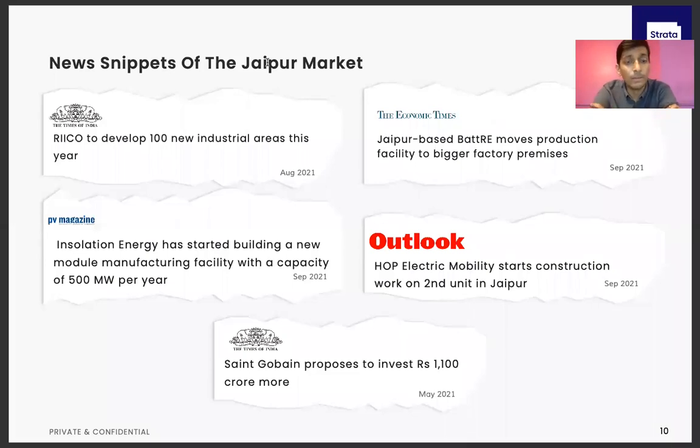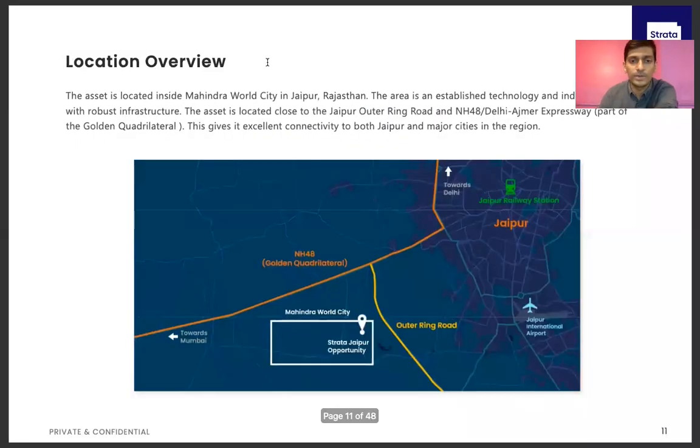RICO is developing more parks in that area. Energy is one of the biggest markets over there. A lot of installation for 500 megawatt power to electric mobility, etc., is what Jaipur is attracting as we speak. So as investors, we have to be opportunistic, be in those growth areas, growth markets, so that we can have a massive upside when we're looking at exiting maybe 5 or 10 years from now from our opportunities.